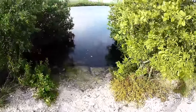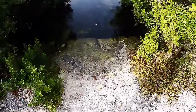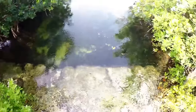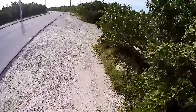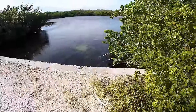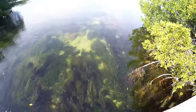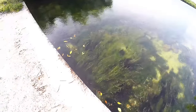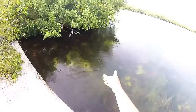This spot's over here by the college and the hospital, but good prime areas over here. And there's a shark. Lots of bait, snappers, barracudas. Lots of barracudas.